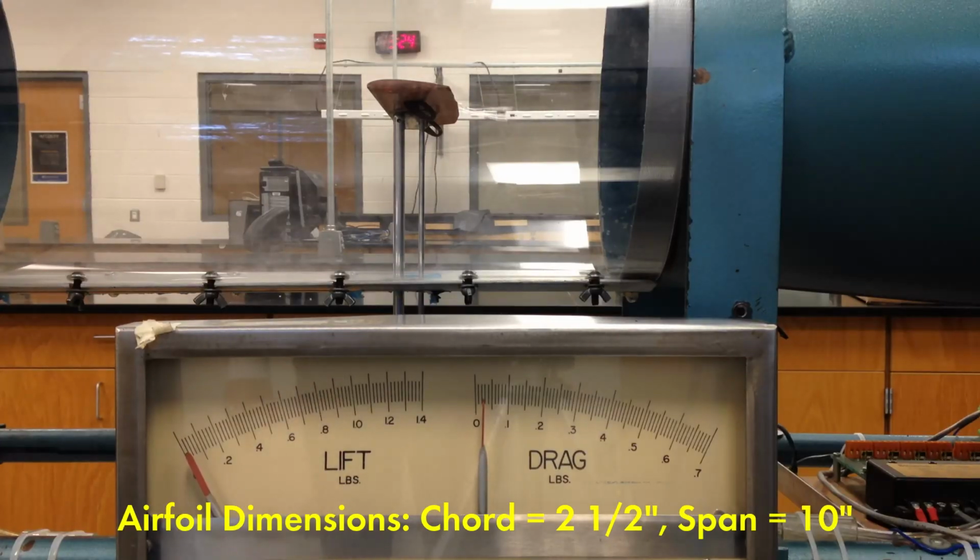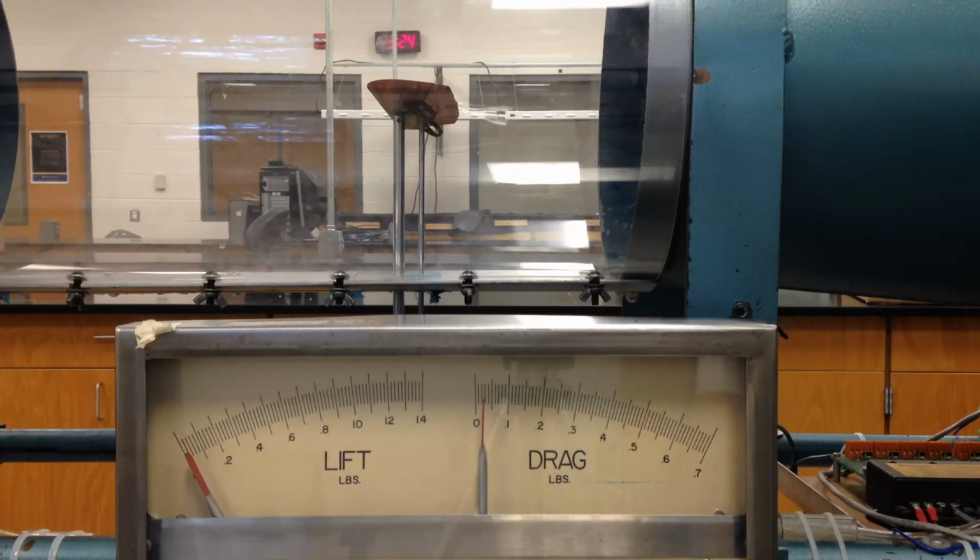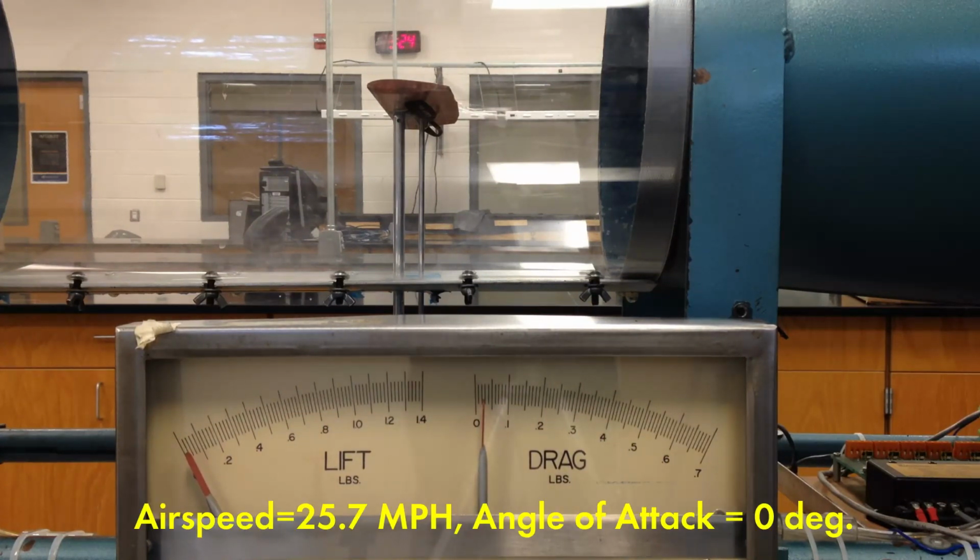Alright, now I've turned the wind tunnel on. You can see the little streamers on the back of the airfoil vibrating. That's because of the air. My current airspeed is about 25.7 miles an hour.